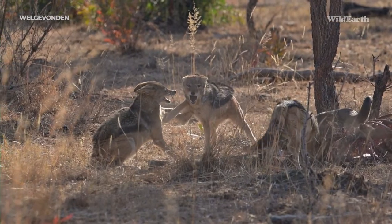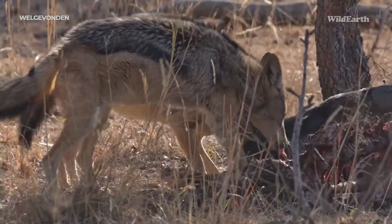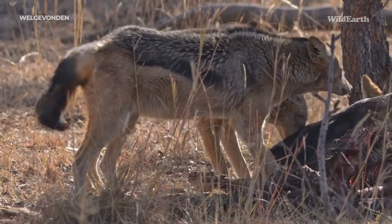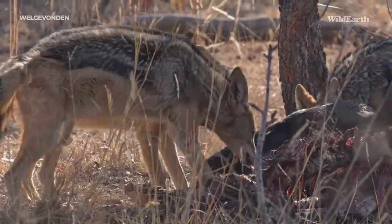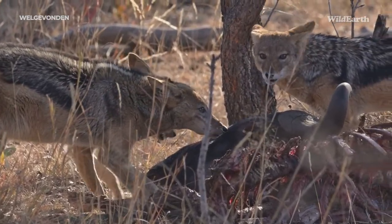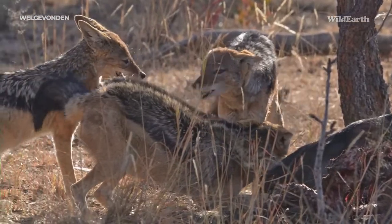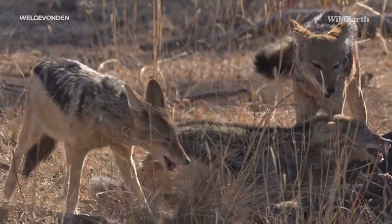Teeth flaring, hackles raised. You can see that gorgeous backs, silverback hair of theirs being raised in aggression. All is a sign of intimidation. I don't want you here. Get away. This is my food.